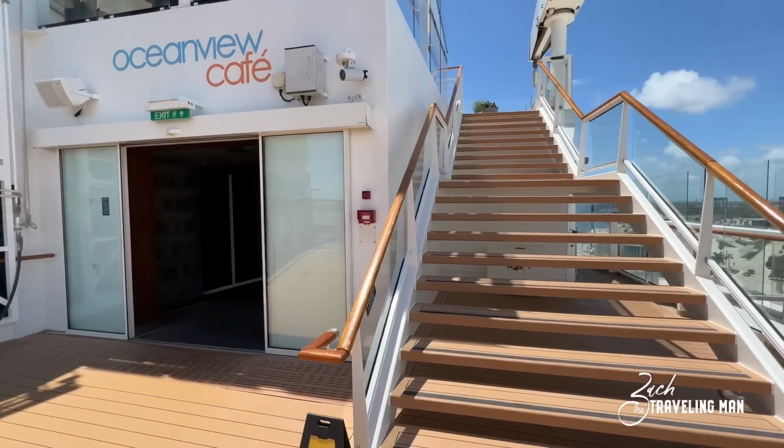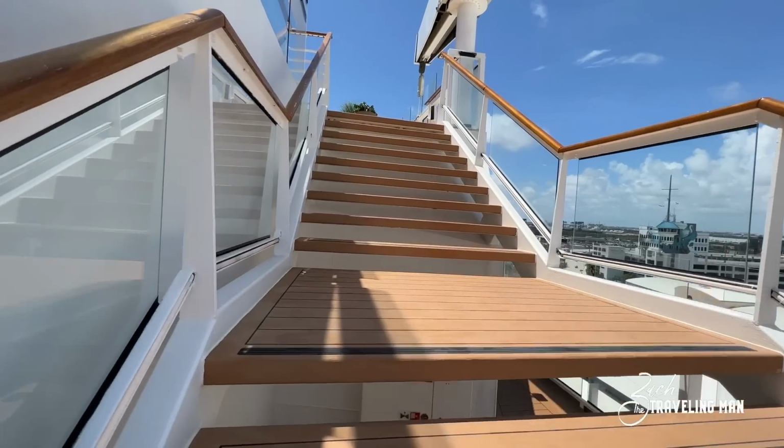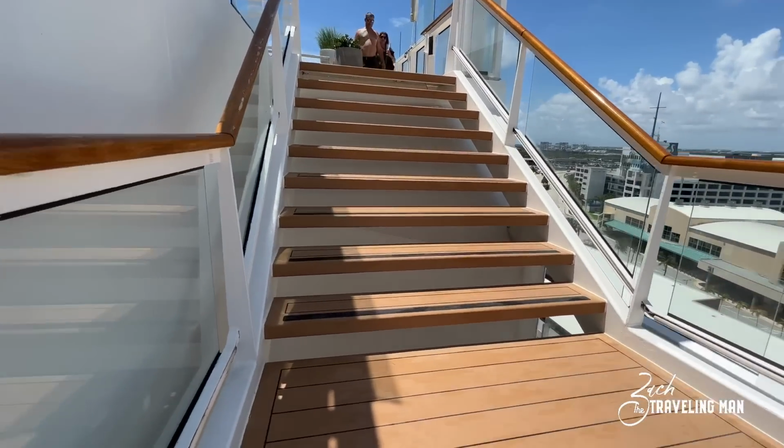And then I'm having dinner at Murano tonight, I guess, because I bought the dinner package that they got me into here just inside the Ocean View Cafe on the first day of the cruise, making sure they sell those dining packages. So there's the entrance to Ocean View Cafe on deck 14. We're gonna walk up to deck 15 and show you something very cool up here.